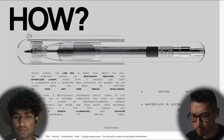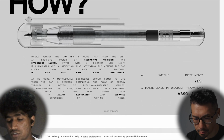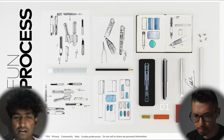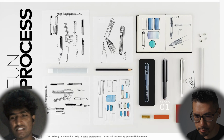Why did you decide to select a pen as a conceptual project to explore? Yep, I love stationery. Stationery is one of those products that people use on a daily basis, right? And I think they need to have some kind of emotive quality to it, more like a desire, right? And I thought that would be a very good category to conceptualize.